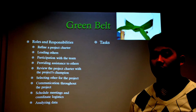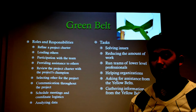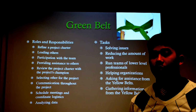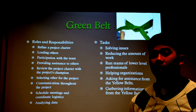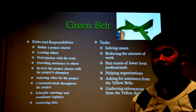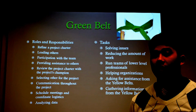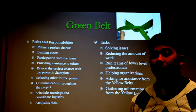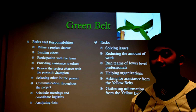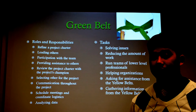of the project. The tasks that a green belt does are solve lower level management issues, reduce the amount of variation in employee work, leave the bigger problems to the black belts, run teams of lower level professionals, helping organizations of various industries improve their productivity, job satisfaction, and profitability. They ask for assistance from the yellow belts in gathering data, analyzing results, and implementing improvement plans. They collect data, formulate surveys and questions, and answer questions posed by the yellow belts.